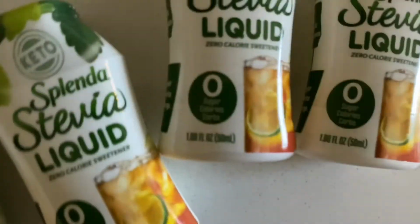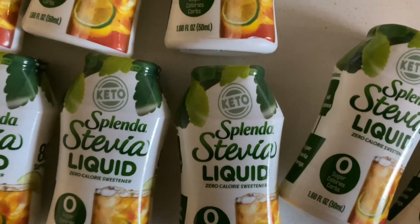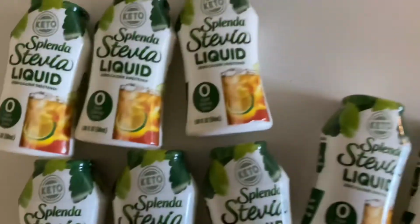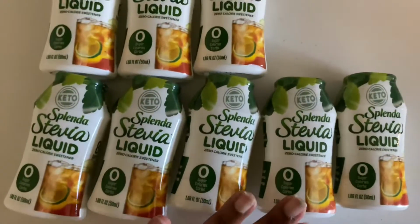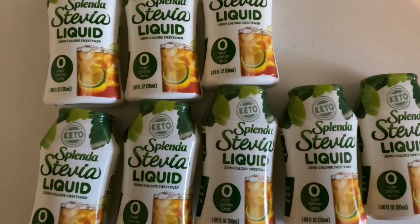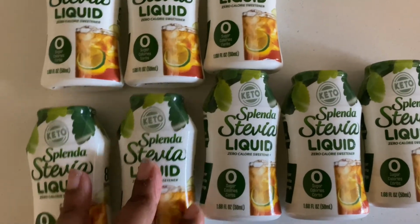All right. Listen, I picked up a lot of Splenda because I like this stuff. And I also sell it on Amazon too, and it's been moving pretty quick for me. So the Stevia Liquid is $3.48 at my store. Splenda Stevia, that's what it's called. I told you I was going to pick this up when I was in the car telling you what I came to Walmart to get. So $3.48 for each one, making my out of pocket about $7 for each two.